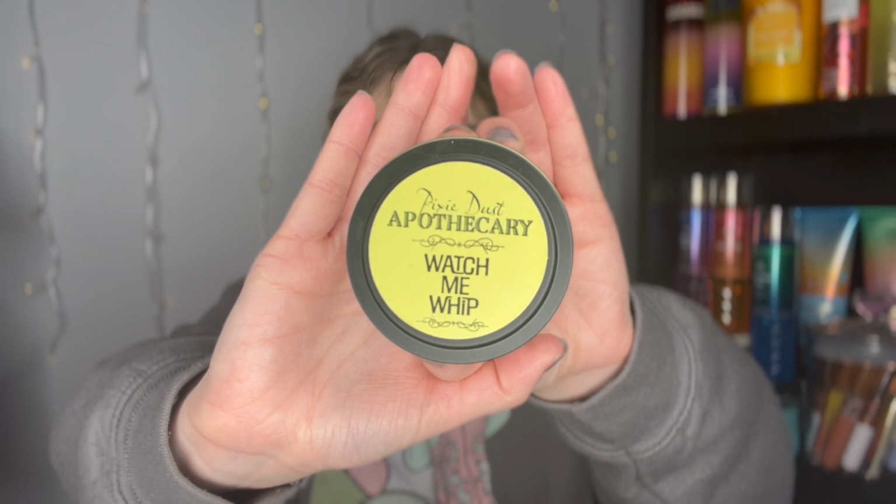I have 3 candles, and 2 of them are very messy. Oh, sorry, I hit my tripod. Sorry. I have 3 candles. 2 are very messy. I'll start with the one that's not messy, and that was amazing. This is Watch Me Whip by Pixie Dust Apothecary.